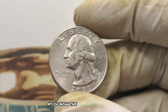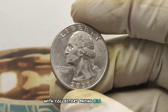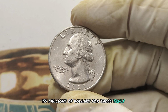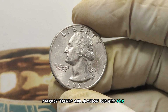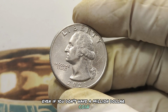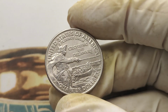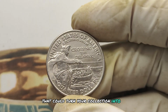As of now, the market for rare 2021 D quarters is booming, with collectors paying big bucks for them. The value can range from a few hundred dollars for less rare errors to millions of dollars for those truly one-of-a-kind finds. Shows market trends and auction results for rare quarters. But don't worry, even if you don't have a $1 million coin, a standard 2021 D quarter is still a great addition to any collection. And who knows? You might just stumble upon an error coin one day that could turn your collection into a fortune.